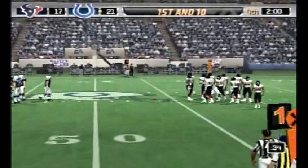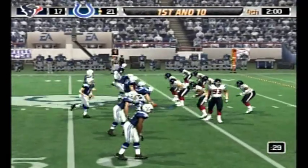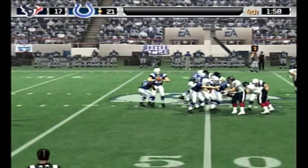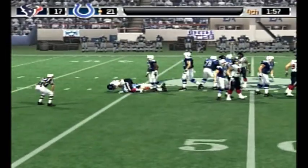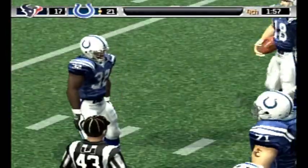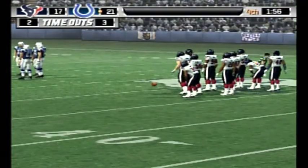Hey. 2 minutes to go. Is on the right of the formation. Steps up into the pocket. He goes down. As an offensive lineman, you got to be aware of him coming around to make that play, because if he gets by you, he's most likely going to get the quarterback.